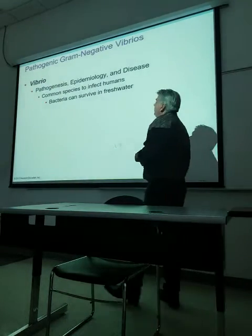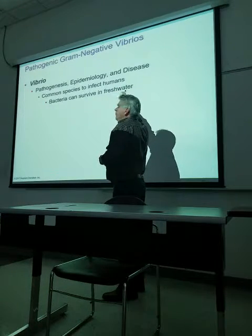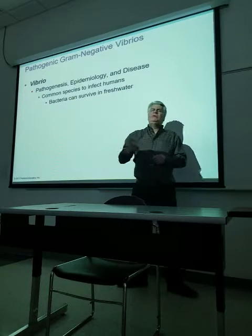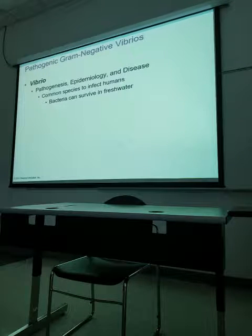Pathogenesis, common species to affect humans. Bacteria can survive in fresh water. A lot of bacteria don't do super well in fresh water. How come? Temperature can be part of it. What else? Variation in temperature. Well, some of them need salt, right? Yes, and even though they can survive against osmotic pressure, it still exerts pressure on them. They're still getting that influx of water and everything else.